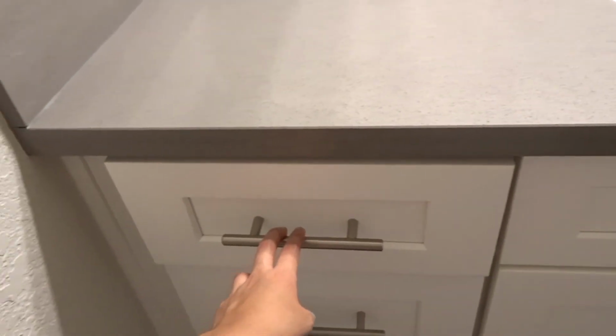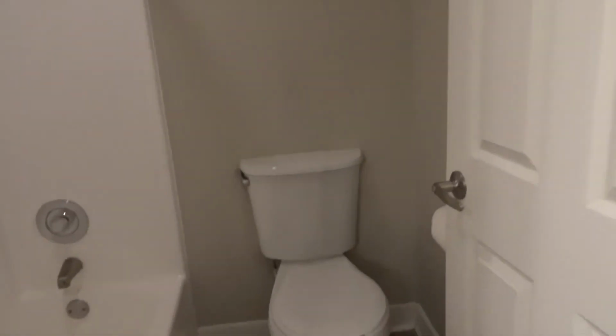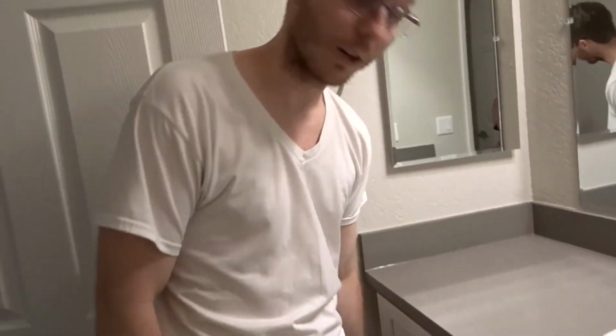I'm gonna take selfies here. And then it has pretty good storage underneath the sink here. Yes, it does. Are these slam proof? Is everything slam proof? It's just kind of like stiff, so yeah. Okay. And then our bathroom. It's pretty good, guys. We're excited, aren't we? They are slam proof. Yes, we are. They are slam proof? Yeah.